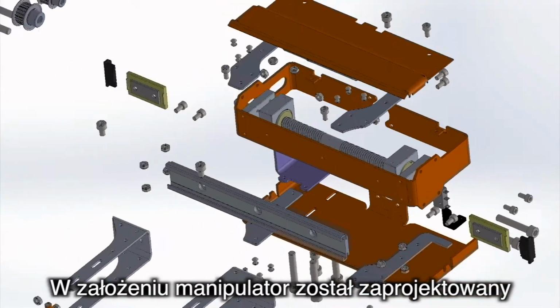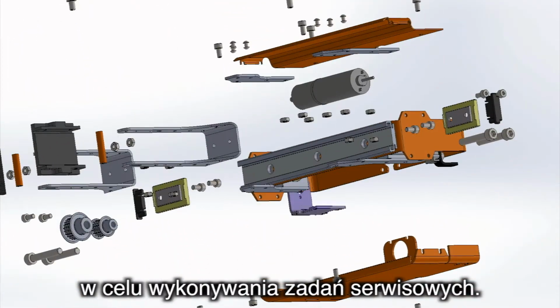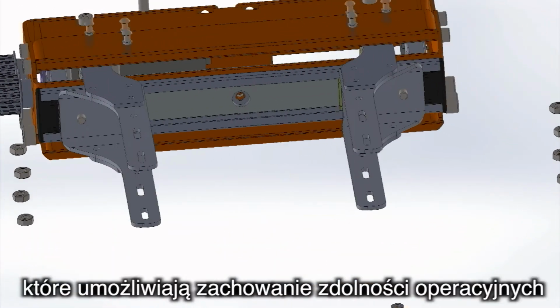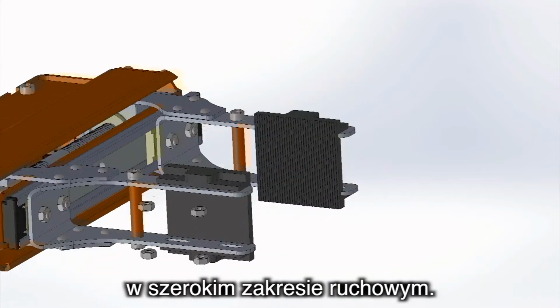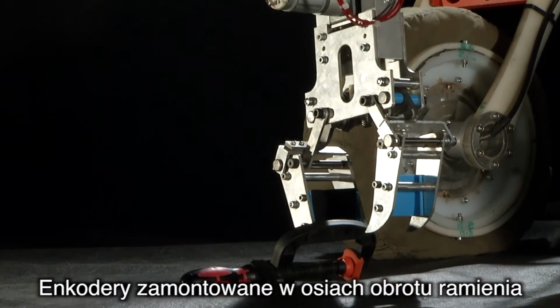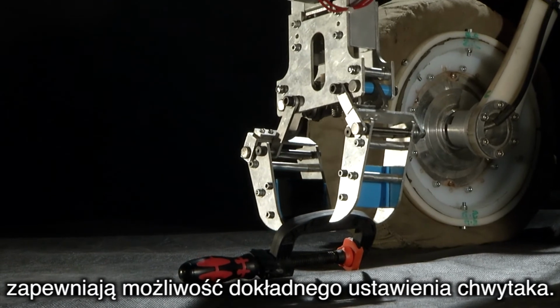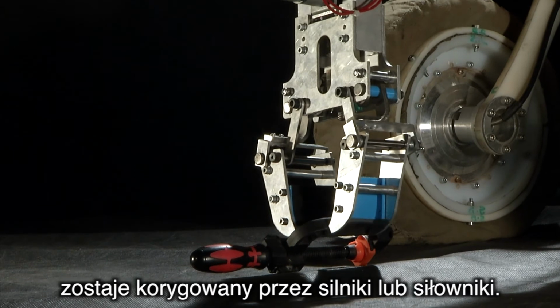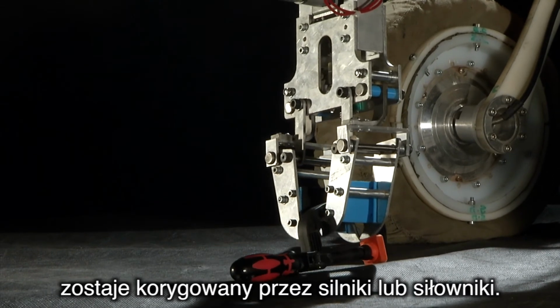The robotic arm has been designed with the equipment servicing task in mind. The main adaptations to this task include 6 degrees of freedom that allow much wider range of motion and operating abilities. Magnetic encoders have been installed at each axle to ensure very accurate movement. Every undesired or unexpected movement is corrected by the motors or actuators.